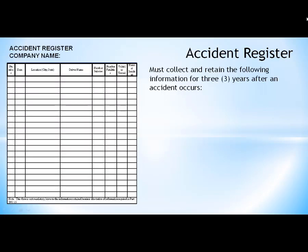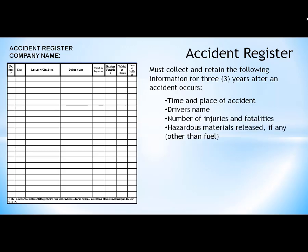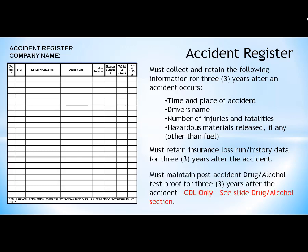Next, we'll discuss the accident register. You must collect and retain the following information for 3 years after an accident occurs: the time and place of the accident, the driver's name, the number of injuries and fatalities, and hazardous materials released, if any, other than fuel, from the vehicle itself. You must retain insurance loss history information for 3 years after the accident, and you must maintain post-accident drug and alcohol test proof for 3 years after the accident. This is for CDL only, so you can look at the slide regarding drug and alcohol tests.